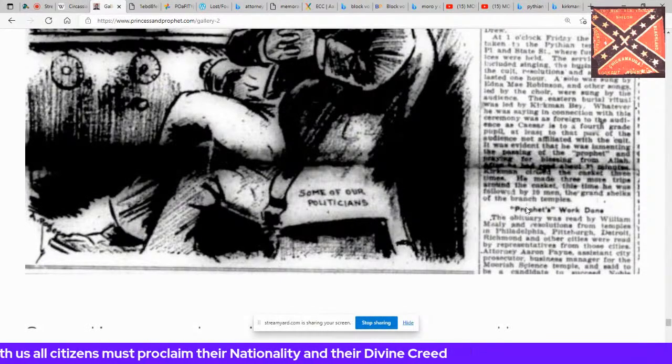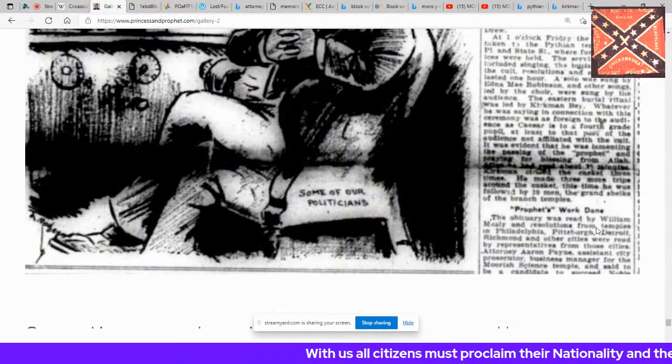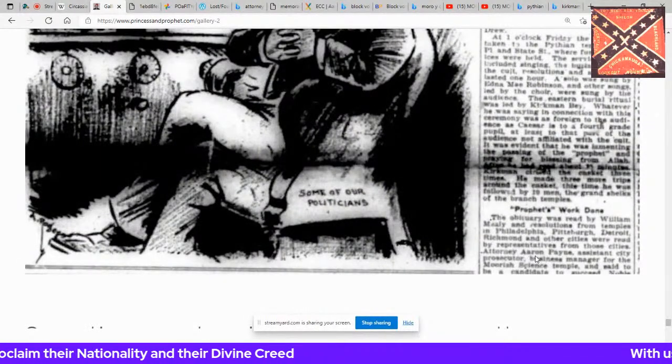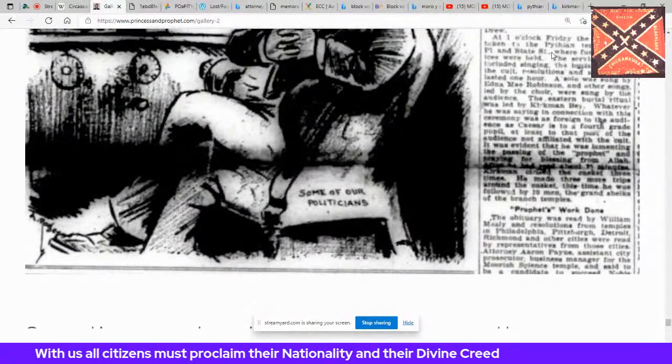At this bottom paragraph it says, "Prophet's work is done." The obituary was read by William Milley, and resolutions from the temples in Philadelphia, Pittsburgh, Detroit, Richmond, and other cities were read by representatives from those cities. Attorney Aaron Payne, assistant city prosecutor, business manager for the Moorish Science Temple, was said to be a candidate to succeed Noble Drew Ali.